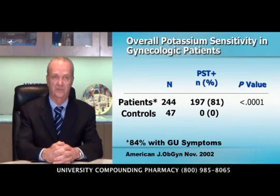81% had positive potassium tests, 84% had GU symptoms, which is identical to what we found in the urologic population. This is a major change in the paradigm for chronic pelvic pain in gynecology. And it's interesting because the gynecologists are taking very readily to it because they often don't know the source of the pain, and they have this test and data, and they can use this test to find out what is the source of the pain in their population.